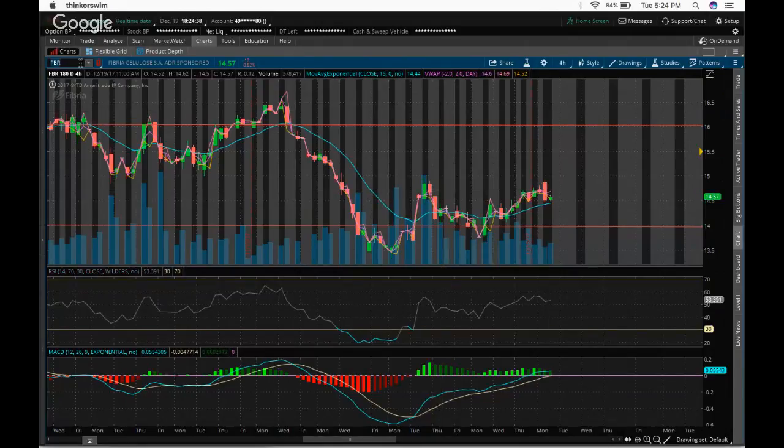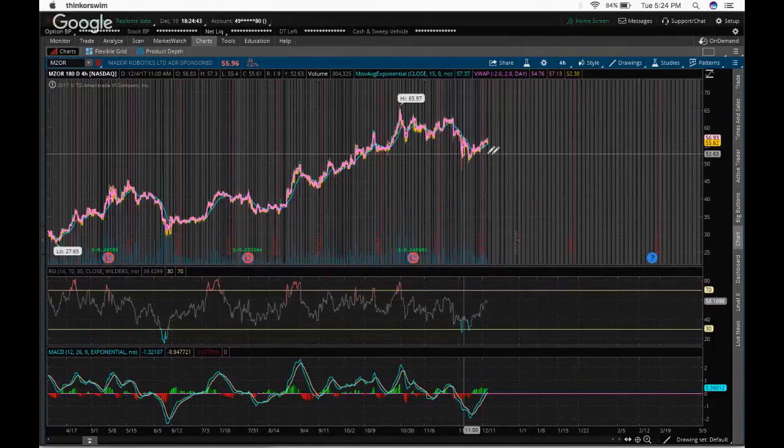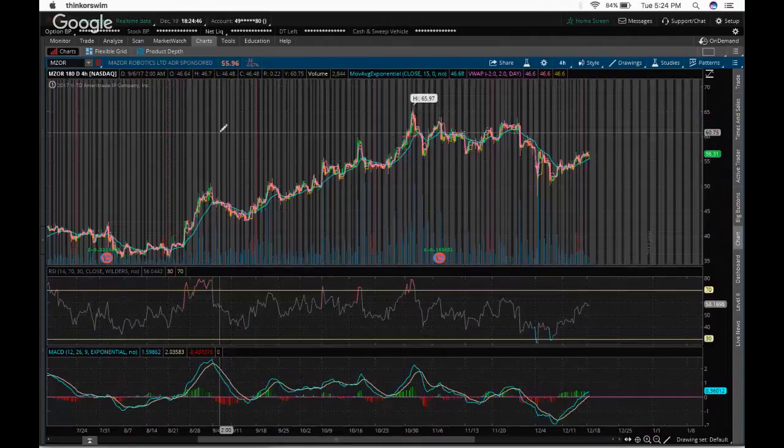And then the last one that I wanted to cover is MZOR. MZOR still showing signs of a consistent uptrend pattern. Again, these are all stocks that are just holding above the EMA. These don't mean that I'm trading any of these stocks whatsoever. I just wanted to give you guys an understanding of what a stock that's trending up looks like, and how to get that confirmation on when to buy.